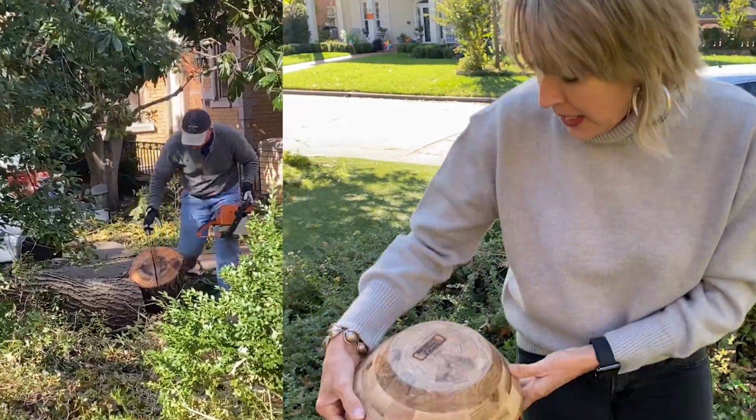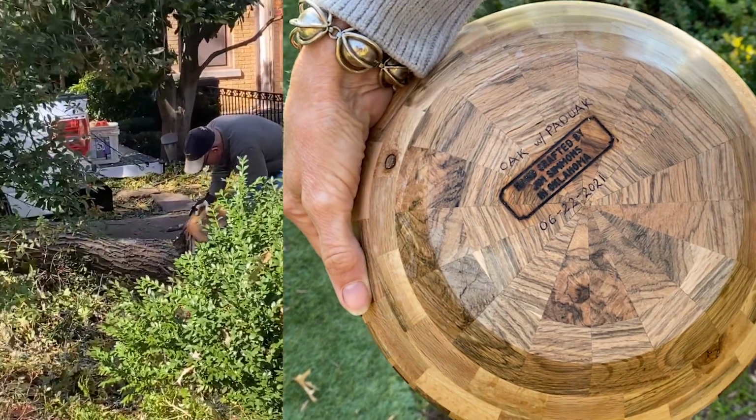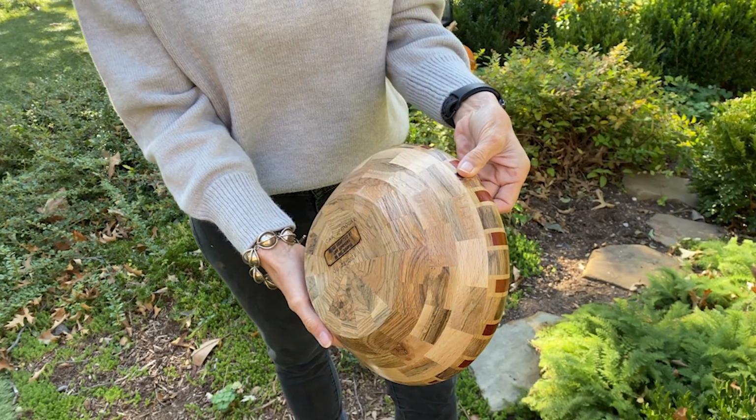When a large trunk came down, I have footage of a gentleman. His name is Jim Simmons, he is a wood turner, who came out at my friend Roger's suggestion and took a large chunk of one of the trunks. Actually, he took almost the entirety of one of the massive trunks to do lots of wood turning and make beautiful pieces out of that gorgeous oak wood. And this is one of those pieces that he did for me.